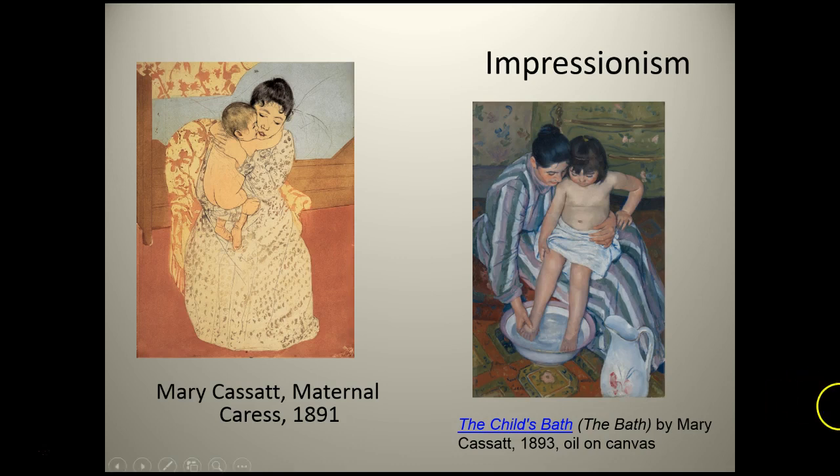And so here you can see that the influence is on the children, as well as here with this depiction of the child's bath. And so this is a different medium. This is one of her oil paintings, and she did a lot of different techniques. She did printmaking, she did oil painting, as well as working in pastels.